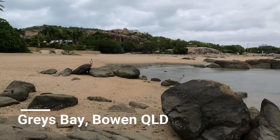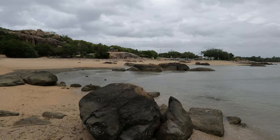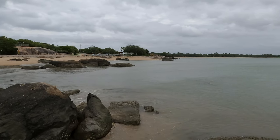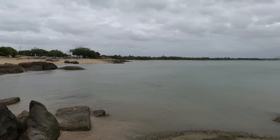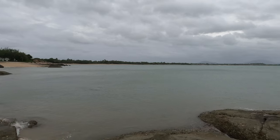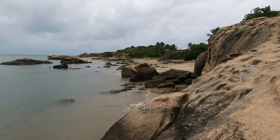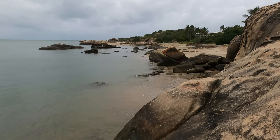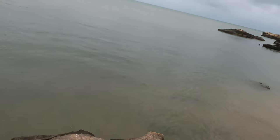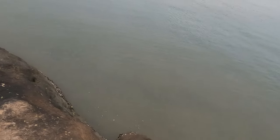So this is from the other end on the rocks. And go across to the other beach, the other bay, Queens Bay. Wow, look at this place. Awesome. We're just straight down into the water here, off the rocks. It looks sandy.